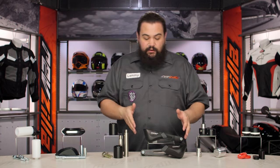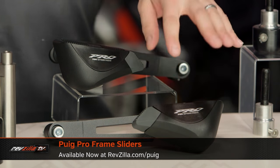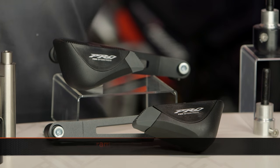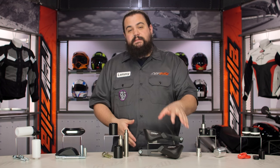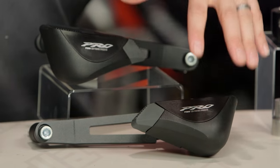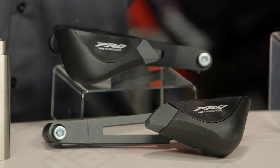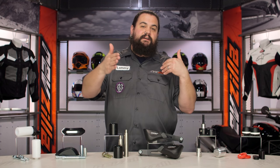Moving on next, you can see here we have a set of Pooj Pro frame sliders. So Pooj offers two different sliders, the R12 as well as the Pooj Pro. You can see the Pro is what we've got up in front of us here. The Pro to me is a standout for a couple of reasons. Firstly, look at how large this puppy is. Lots and lots of sliding surface here. And again, they stick pretty tight to the bike.